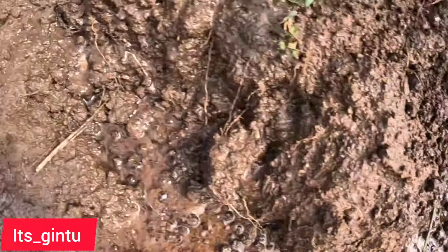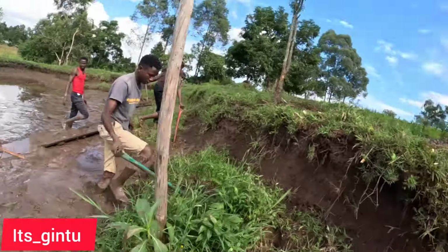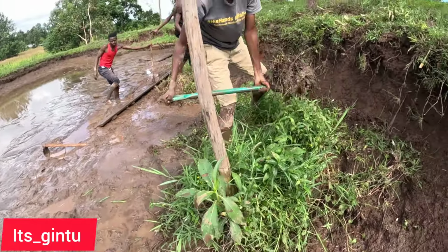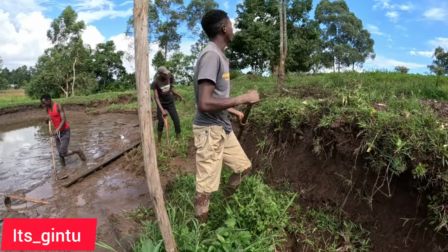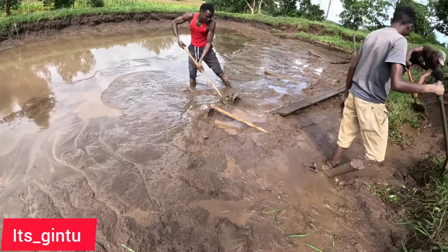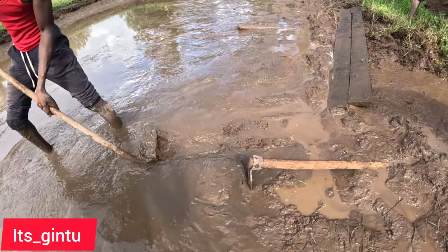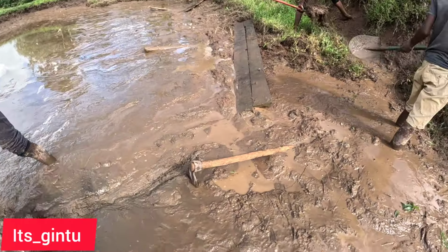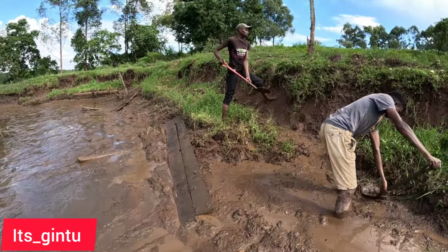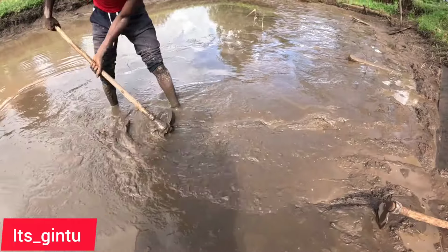Look at this, everywhere is water coming out from this position. Look at that. Wow. There are people using spades here. Wow, fantastic. And we also have some timbers here. If you remember, I used them to make sure that the wall would never fall again. But now we have to remove them and segment them again.